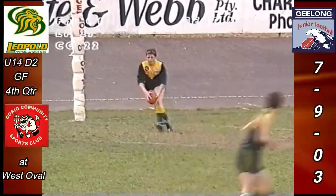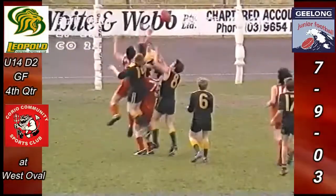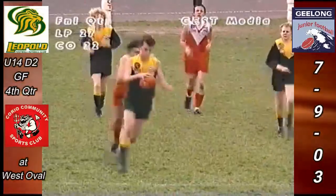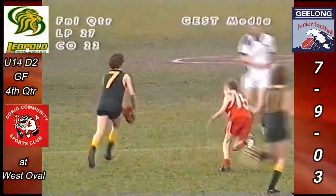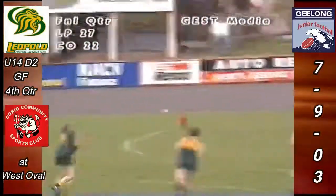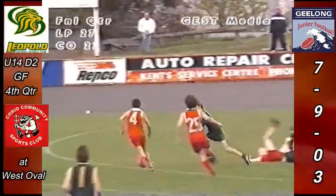It'll be a Leopold kick in. They'll look up towards the ground, towards this wing. Shelley went up. So did about five other players. The skipper comes away with it. He kicks up. He's so recognisable in that number 8 Guernsey. He gets the ball over to Ryan Dahlhaus. The atmosphere's risen here at West Oval. It's a 2-on-1 situation. Leopold have got numbers, but running back is Stephen Viney again.